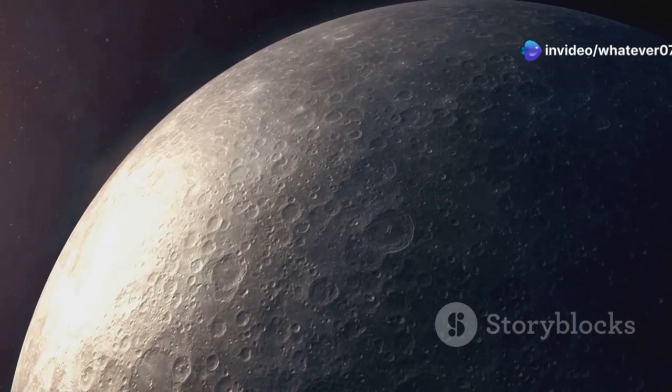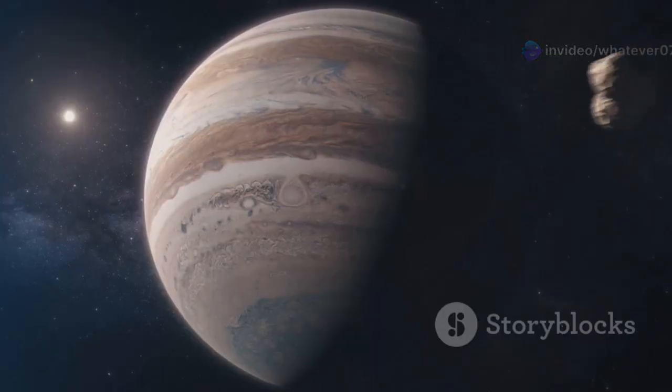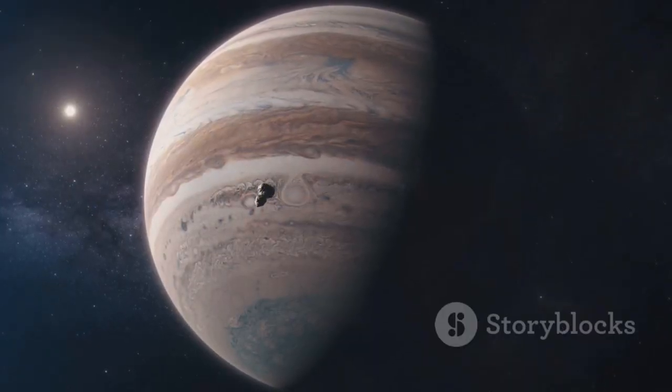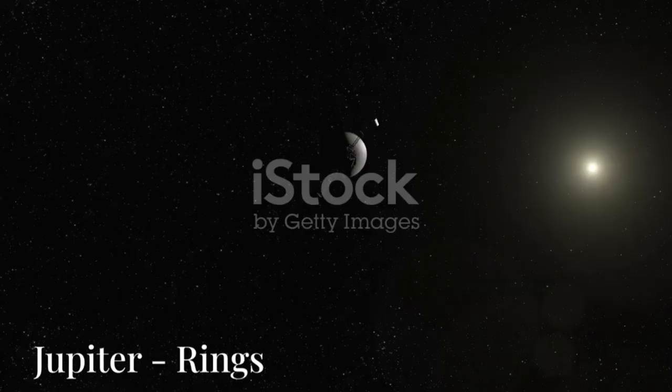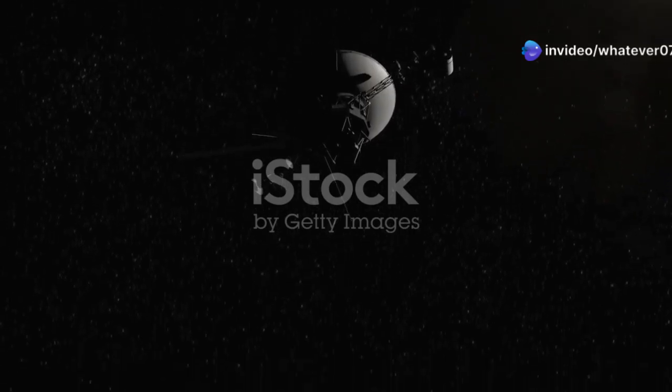Callisto is heavily cratered and has the oldest surface in the solar system. Additionally, Jupiter has many other small irregular moons, which were likely captured asteroids. Jupiter's rings are faint and made mostly of dust. They were discovered by Voyager 1 back in 1979.